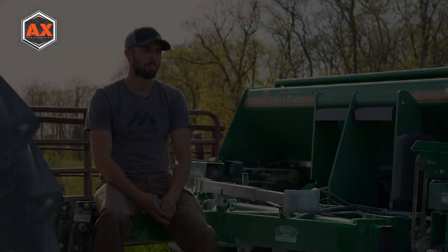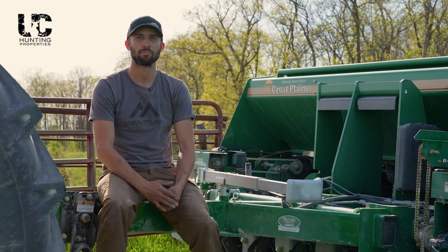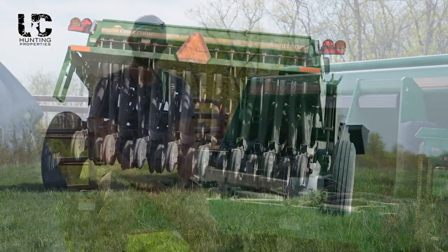So got about 60 acres to drill tonight. It's really hilly ground, it's cattle pasture. So hopefully there's not too many holes out here.